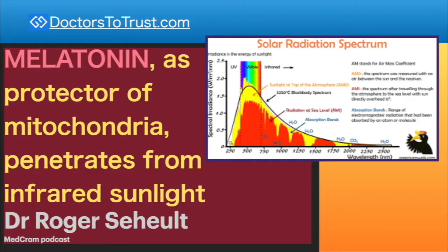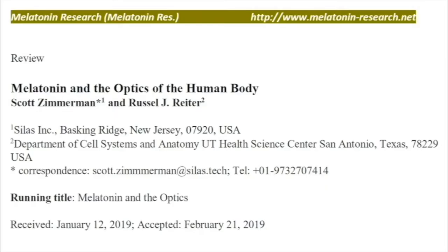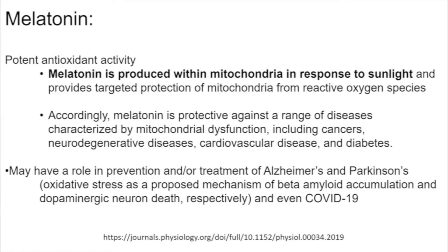There was this very interesting paper that was published by Scott Zimmerman and Russell Ryder, one of them a professor and the other one a light engineer. But what they said in this article, and these are the highlights, is that melatonin we know is a potent antioxidant and that it's actually produced within the mitochondria in response to sunlight and provides targeted protection of the mitochondria from reactive oxygen species. It's also protective against a wide range of diseases that are identified with mitochondrial dysfunction, including cancers, neurodegenerative diseases, cardiovascular disease, and also diabetes. And it may have a role in the prevention of diabetes, Alzheimer's disease, Parkinson's disease, and even, as we'll talk about, COVID-19.